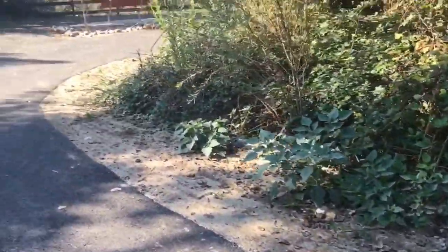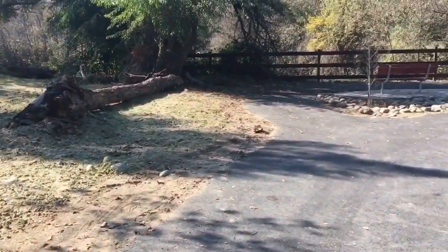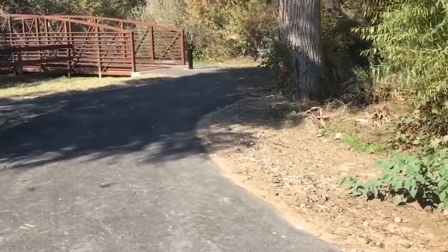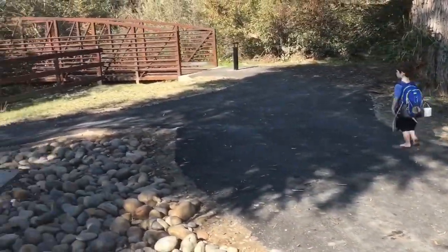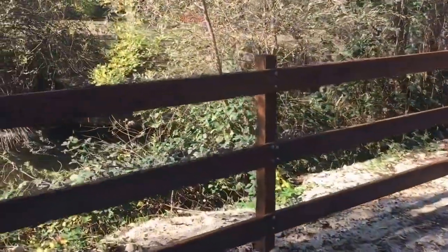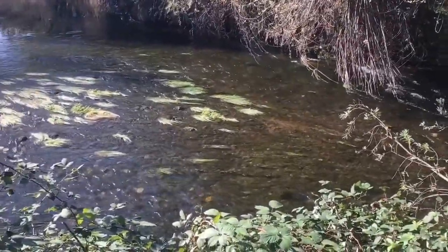Look over here. Nice little meeting spot right at the end. And over here is a bridge. Let's go see. Well, I think this is a good spot to stop and have some lunch. Look at Gray. We're here. We're at the river.